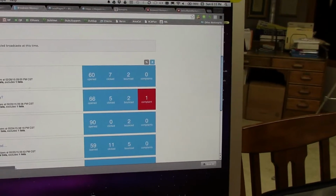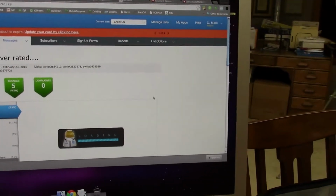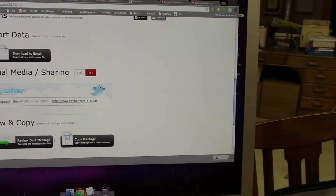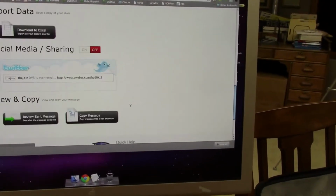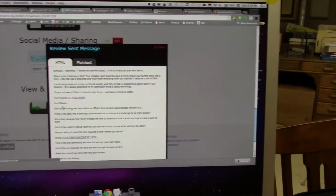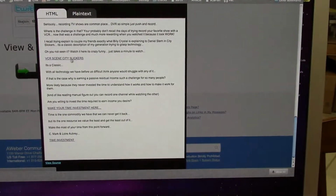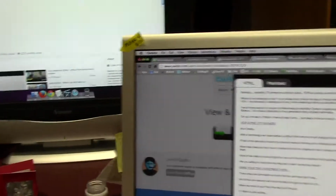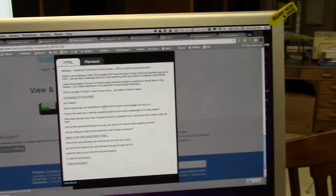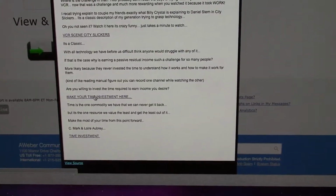But like I did, DVRs are overrated, and I talked about the movie City Slickers, and where Billy Crystal is explaining to Daniel Stern how you can record one channel while you're watching another. I give them a little link here where they can go in and watch that video real quick, and when they click on that, that brings them back over to my TBA Apps WooCar site, which creates another opportunity for me to sell a product. I have other links here where they go in and they can buy my product.